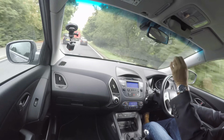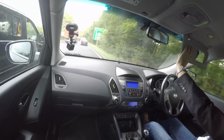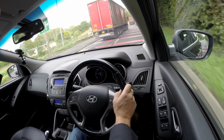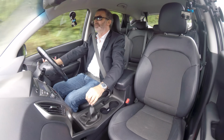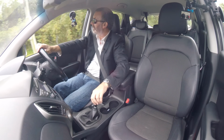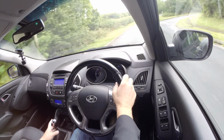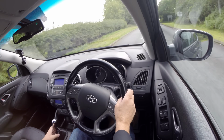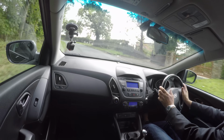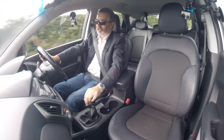What have we got here? Lamps, glasses case. And I think that little kind of button there must be the microphone, which is a pretty good design, I have to say. Plenty of room by the clutch there to rest your foot. No catching it when you move off.